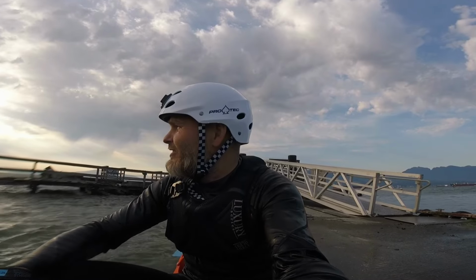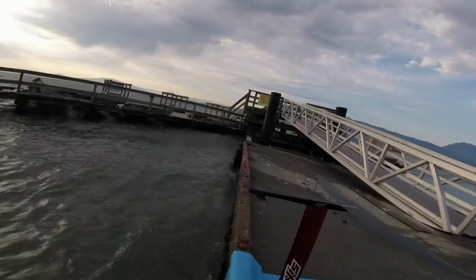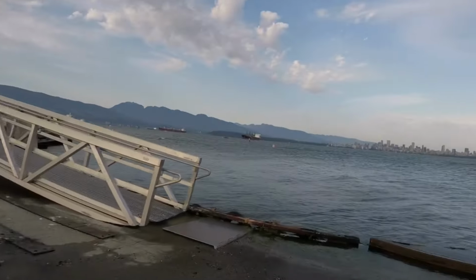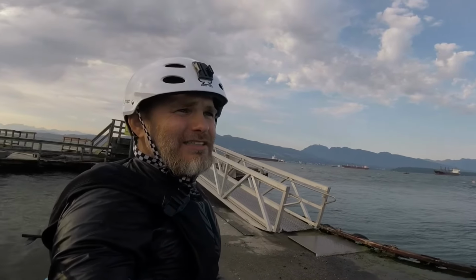I'm kind of not loving this setup right now. Maybe it's my tide's no good, I don't know. We'll see how it goes. See the dock, how she's doing. She's rocking for sure. Still really windy, lots of wingers, lots of kiters.